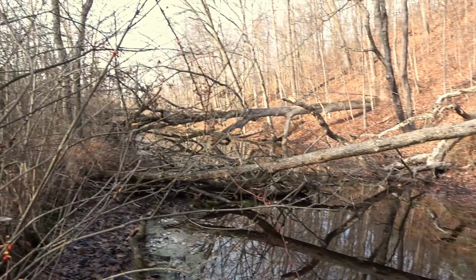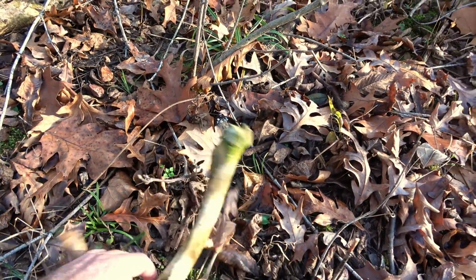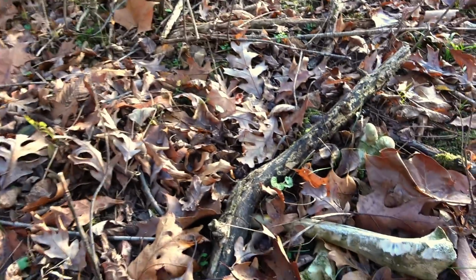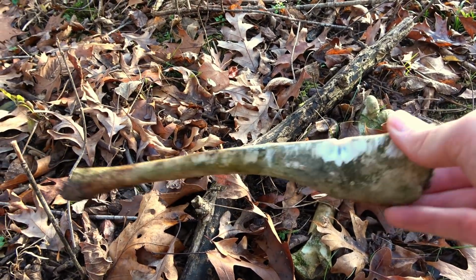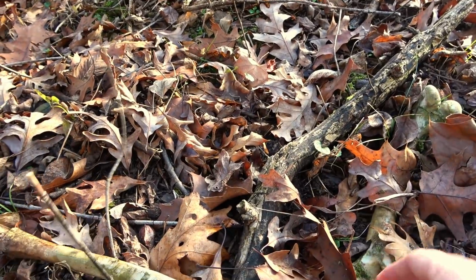We'll keep pressing on. Found some bones. Got all the thorns here. Some leg bones. A couple more over here. Maybe it's one of the old Union Canal workers. No. Some animal's been chewing on that one. Most likely from a deer.